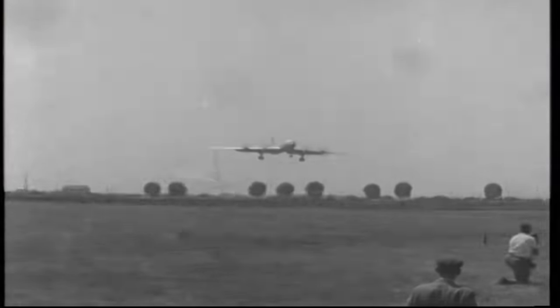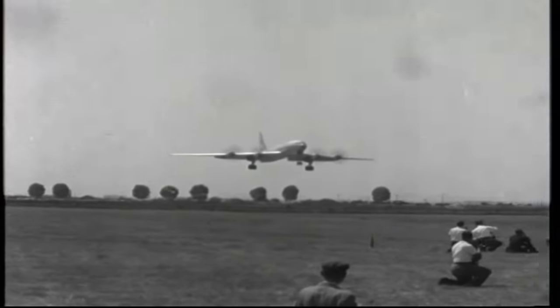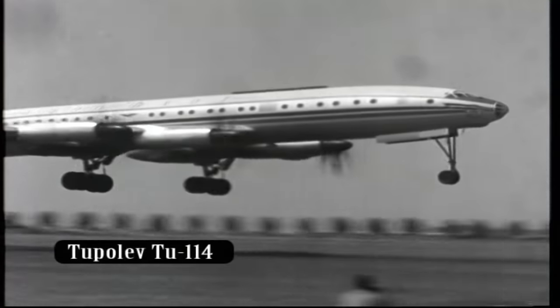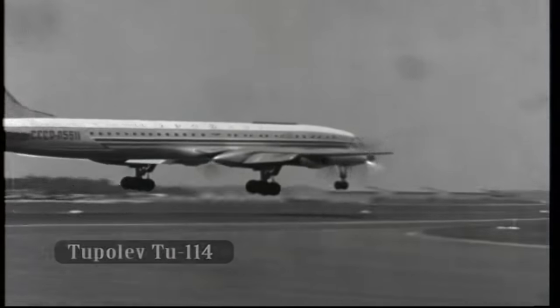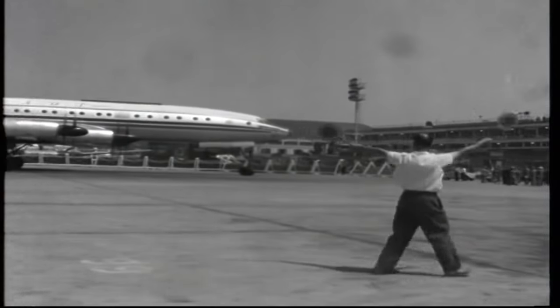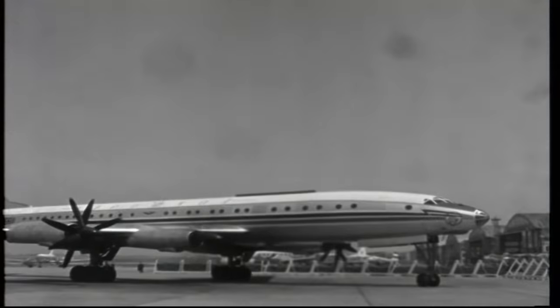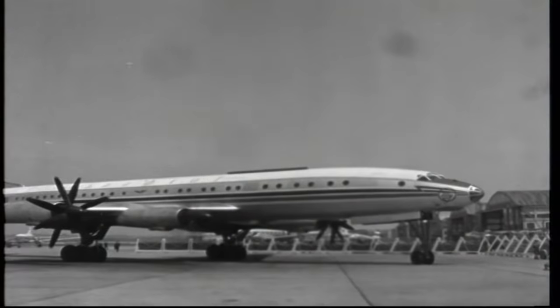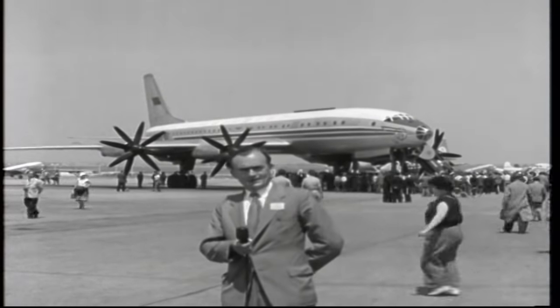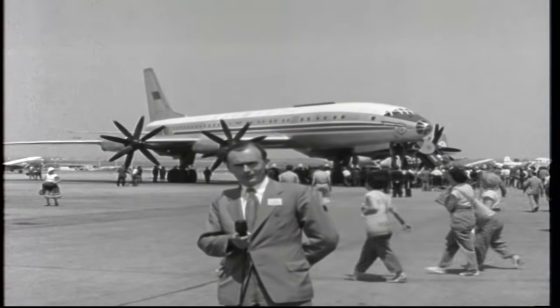On the other side of the Iron Curtain, the Soviets were also moving ahead with jet airliner technology. When the Tupolev Tu-114 arrived at the Paris Air Show in 1959, Western observers were bowled over by its size and sophistication. The aeroplane featured swept-back wings at 35 degrees, Kuznetsov NK-12MV turboprops, the most powerful ever made, and landing gear that was exceptionally long because of the huge propeller.